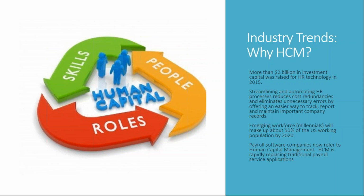Additionally, we're seeing the emerging workforce, you got it, the millennials, will make up about 50% of the U.S. working population by 2020. That is the largest chunk, and that is going to really dictate how our workforce is operating, whether that be remotely, with flexible work schedules, and everything's going to be done mobilely as well. So that's really going to dictate the direction that human capital management goes. Also, payroll software companies are now referring to themselves as human capital management companies. So HCM is rapidly replacing these traditional payroll service applications.